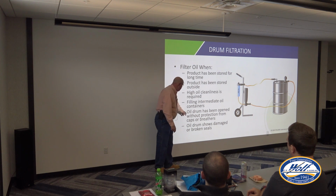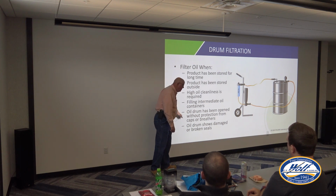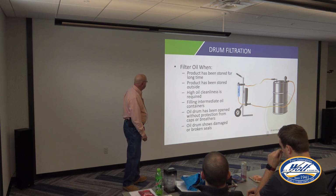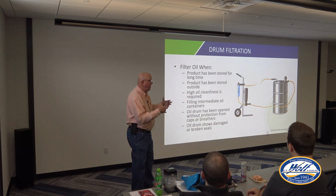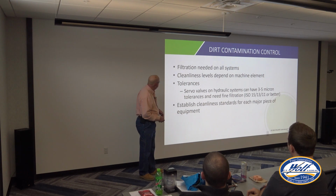Oil drum has been opened without protection from caps or breathers. They leave the bungs off. You're going to want to filter that. And oil drum shows damaged or broken seals. Believe it or not, that drum, even if it's sealed, can breathe. It can breathe in dirt. It can breathe in moisture. So you do want to filter those products. Dirt contamination control.